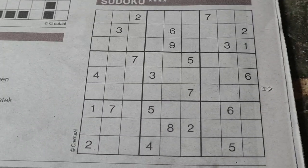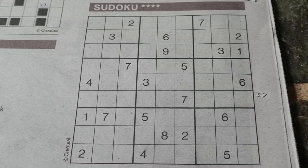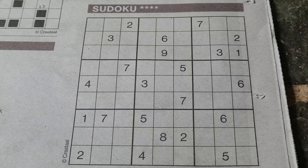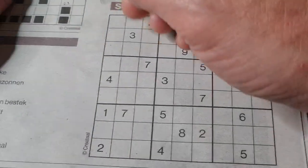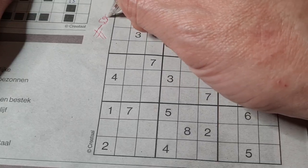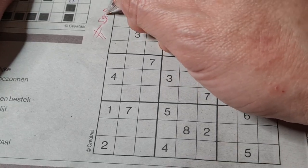Alright, let's go back to this one. The 4 star Sudoku with 23 printed digits. Well, it should be tougher than the 24 printed digits, the 4 star Sudoku in additional. This one will be number 5982. Yeah, 5982. And it's 2 here, okay.